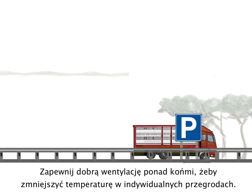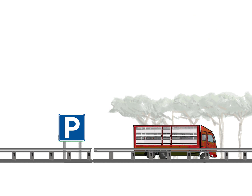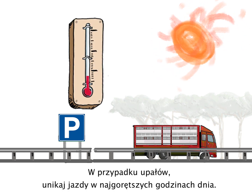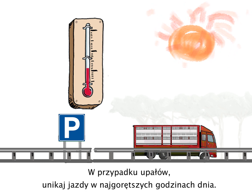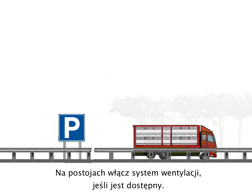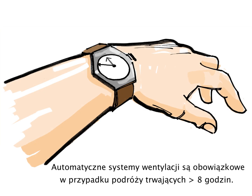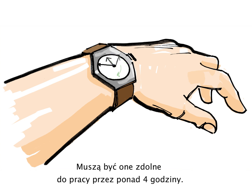Ensure adequate ventilation above the horses to remove heat from individual stalls. Avoid surprises by planning where and when to stop. Avoid driving during the warmest hours of the day. In case of hot weather, always open all lateral shutters or flaps. If available, start the ventilation system when stopping. Automatic ventilation systems are mandatory for journeys of more than 8 hours. They must be capable of operating for more than 4 hours.